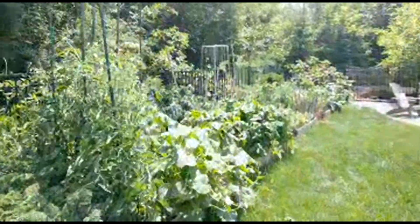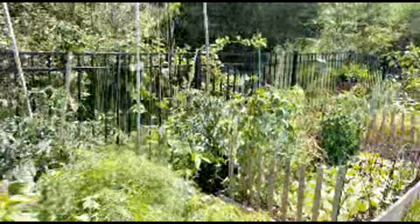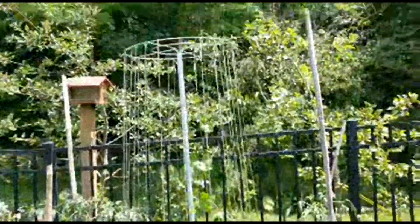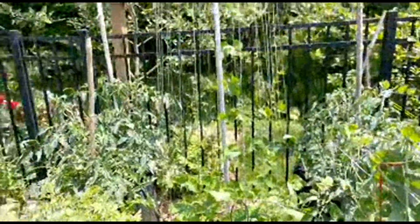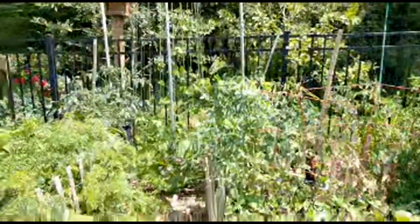Let's see, anything else I wanted to show you guys? Oh, I forgot the bean tower. So my mom didn't need this bean tower anymore, so I actually have my trail of tears beans growing up it. So we're really looking forward to seeing how well that works. Hopefully we'll be getting lots of beans from that. So that's pretty much my garden for now, guys.